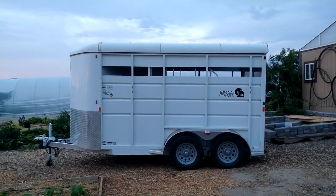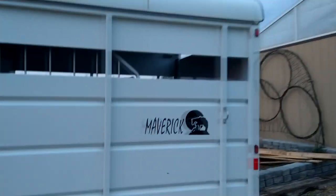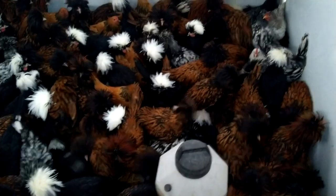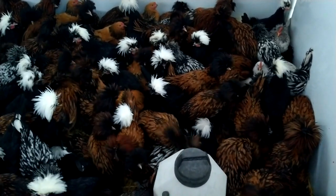So check this out. The horse trailer is in the garden next to the greenhouse. And inside, you'll see a whole bunch of roosters. They are bantams. They are much smaller. So they're going to end up processing out about the size of a Cornish game hen, which is fine because it could be one per dog.